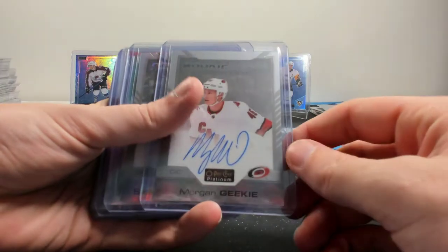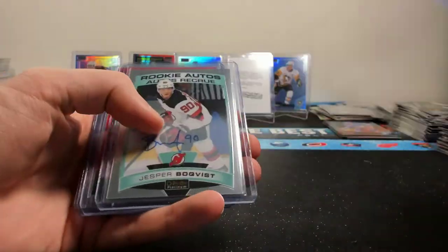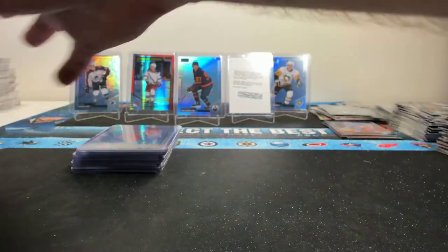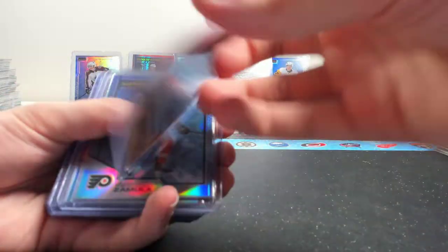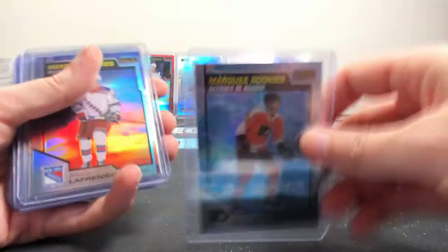So some of our autos. Morgan Geeky, Rainbow Auto, Shmulevsky for the Sharks, Boquist on the Update, Foudy on the Red Rainbow, Turkoff 275 on the Cosmic, and True for the Sharks. Some of our low-numbered rookies, Lorenz for the Hurricanes, 299 on the Arctic Freeze, Kadri on the Seismic Gold, 250 for the Avs. It's not a rookie, but it's a solid pull.